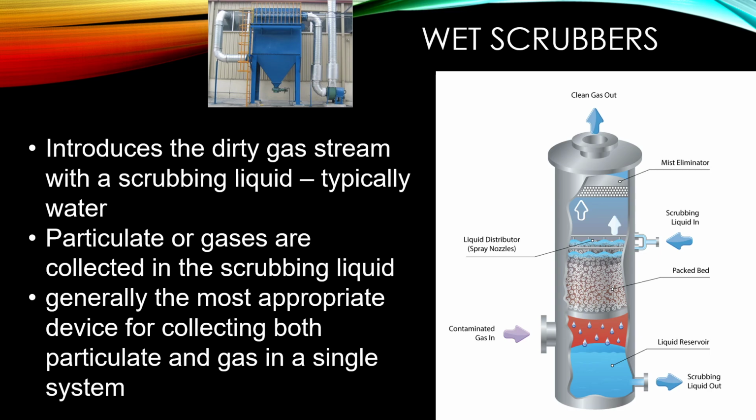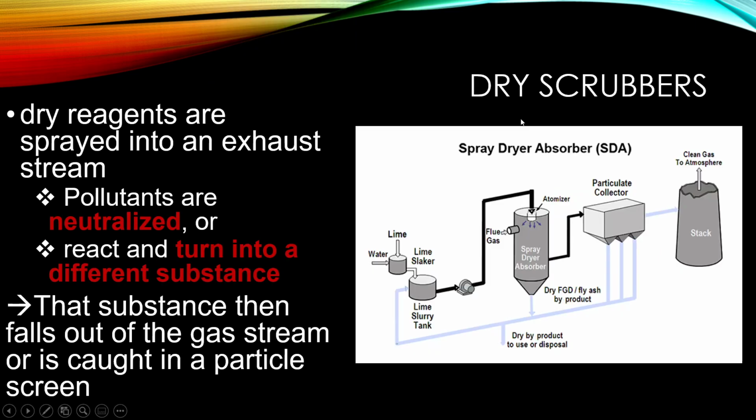It's generally the most appropriate with collecting both particulates and gases in one system. The contaminated gas comes in, it goes through a packed bed, which then allows it to enter through the scrubbing material, and those harmful chemicals are then put into the liquid reservoir where they come out and they can be disposed of, and a cleaner gas comes out. It shouldn't be clean, it should just be cleaner. A dry scrubber actually uses dry reagents which are sprayed into an exhaust stream. The pollutants are typically neutralized, or they can react and turn into a different substance, and then that substance will actually fall out of the gas stream or be caught in a particulate collector or a particle screen.